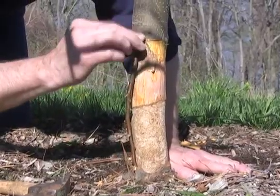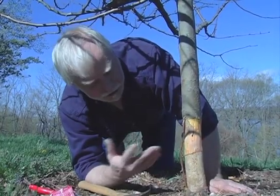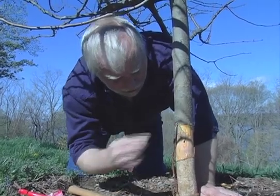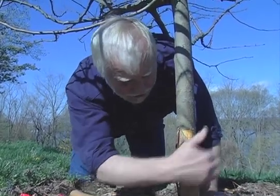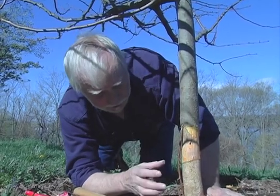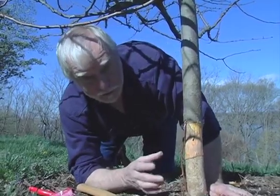Now when we're finished, we're going to be covering this with a water-based asphalt sealer, which is available in most garden centers, and that will seal up these little breaks. Now we're going to continue this process all around the tree. You want these about every 2 to 4 inches around the tree. This is a relatively young and small tree, so we'll probably use, looks like maybe 4 of them on the tree here.